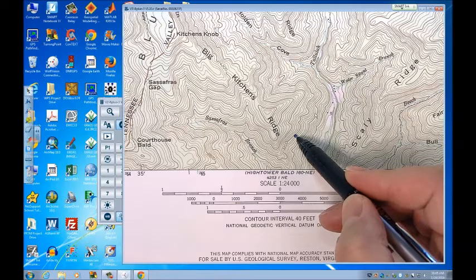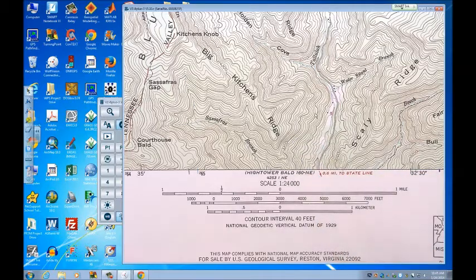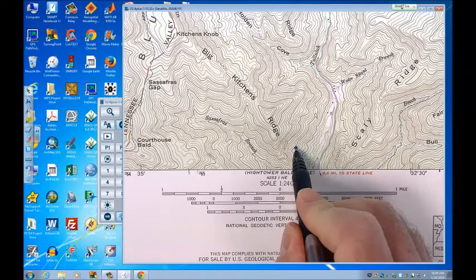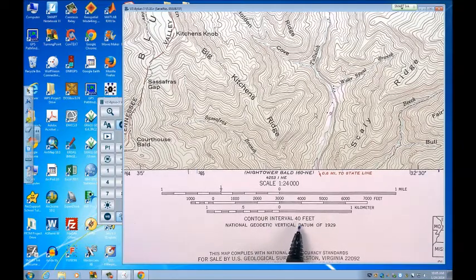So we see that there's 200 feet between these five lines. If you divide 200 by 5, we find that each of those lines is 40 feet of elevation change. You can do it that way, but it's really easy. If you look down here, it tells you directly that the contour interval is 40 feet on the map. So you can do it right there.